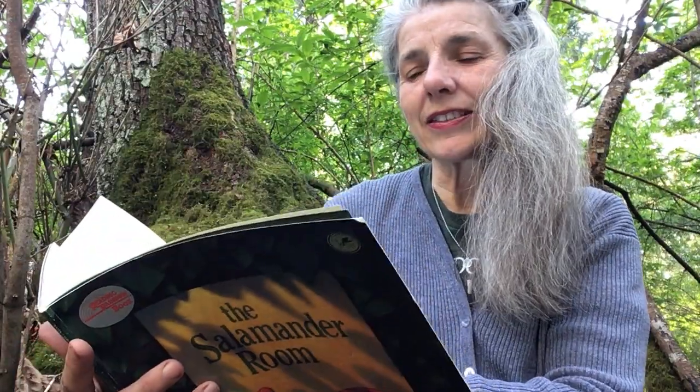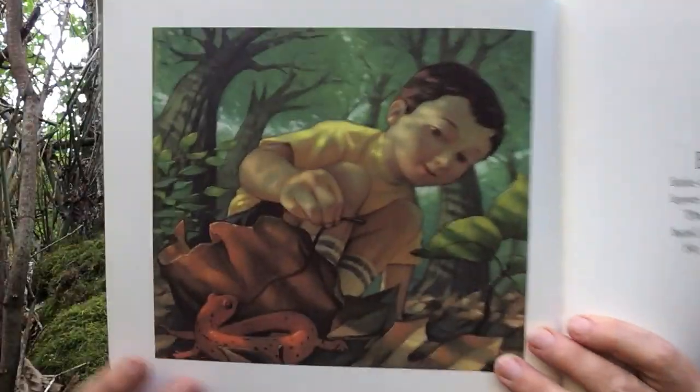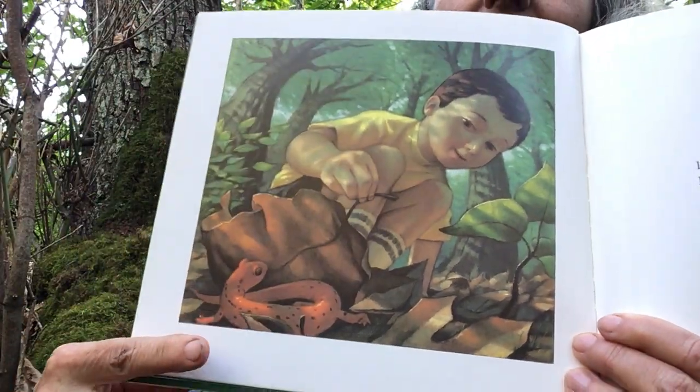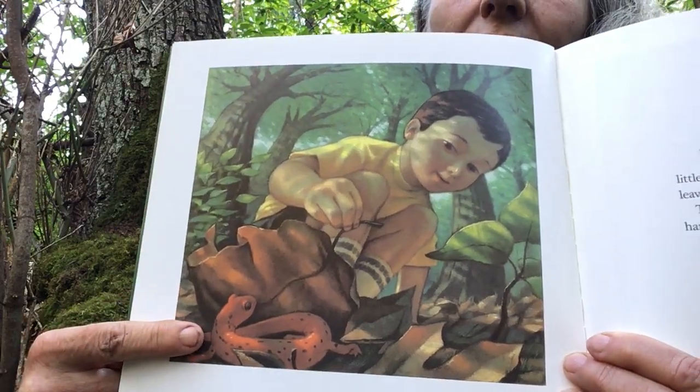That's the lead pages here. Let's see, what year was it done? 1991. Okay, here's a little boy, and his name is Brian. What do you think he saw here? There it is. Excuse my dirty fingers, I've been in the garden all day.